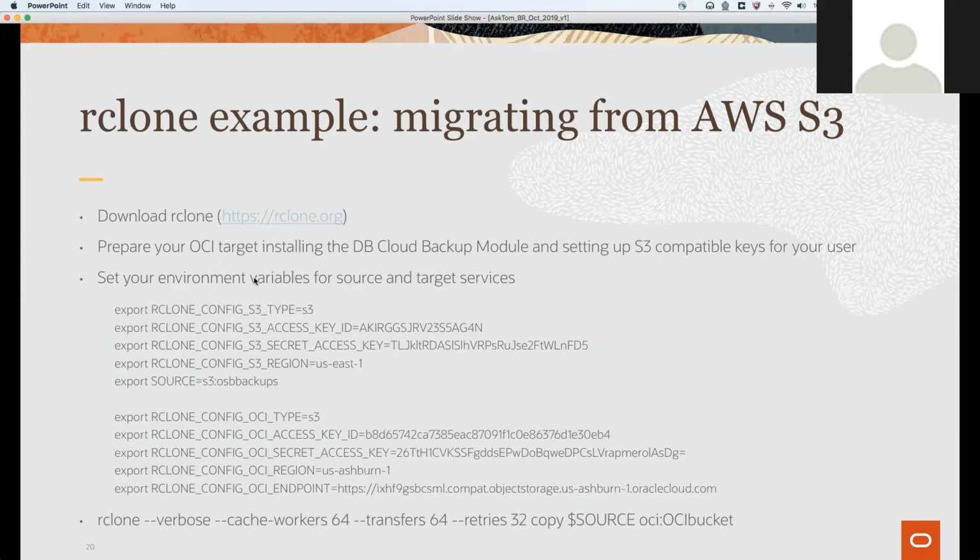And rclone is very simple to use. You just set up your environment variables. You can use a configuration file if you want, but you can also ignore the configuration file. Like in this case, you set up your source. It's called S3 here. Type is S3. You specify your access key ID and your secret key for your source bucket in Amazon. You specify what the region is, and you specify the bucket.